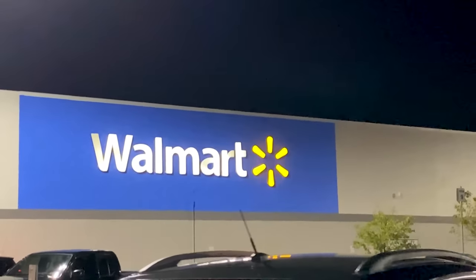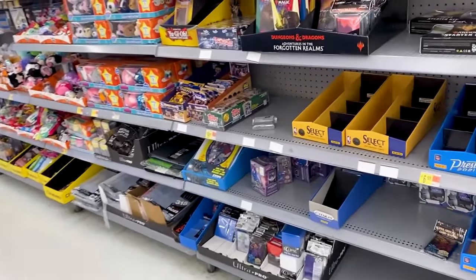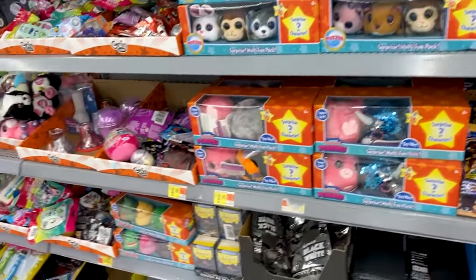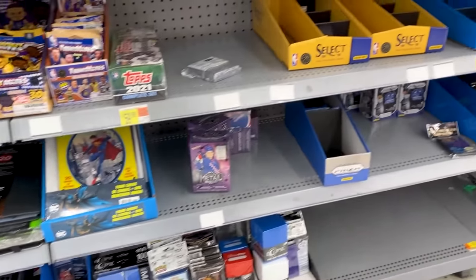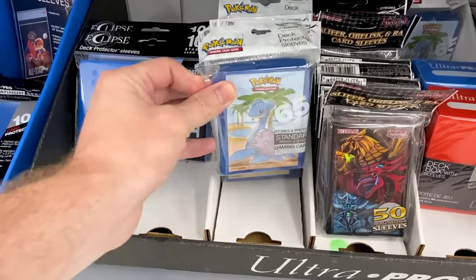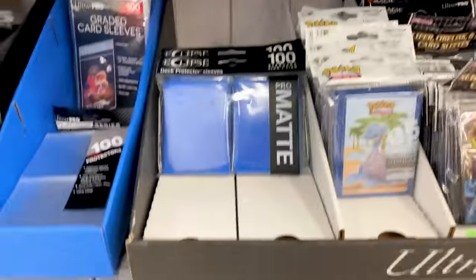All right, Walmart next. Okay, checking the front of the store first. Now, last time we were at this Walmart, we actually had really, really good luck. However, this time around, I am not seeing a single pack of Pokemon cards. However, I do see these gorgeous Lapras sleeves. But I'm gonna put those back. We gotta check underneath the shelf.